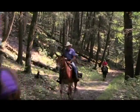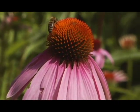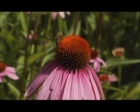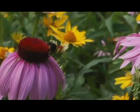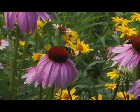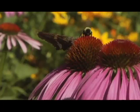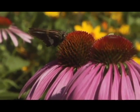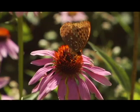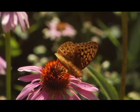Fahnestock has 14 miles of multi-use trails. The Ann Odell Memorial Butterfly Garden at Fahnestock attracts many insects. 32 species of butterfly have been identified. Here is a great spangled fritillary on a coneflower.